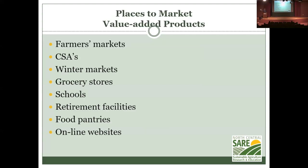Where can you sell value-added products? Well, we've talked about this. You can sell them on your online website. You can sell them to retirement facilities, to schools, grocery stores. We do sell wholesale to certain grocery stores, winter markets especially, CSAs, farmers markets, and food pantries.